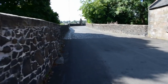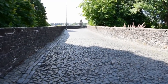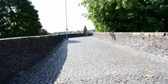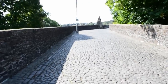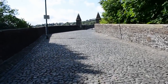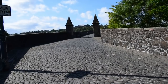Right, here we go. Let's traverse the River Forth. So guys, this bridge technically is abandoned from its original intended purpose. It's basically just a little footpath now, almost. But it was originally the main thoroughfare across the River Forth into the city of Stirling.